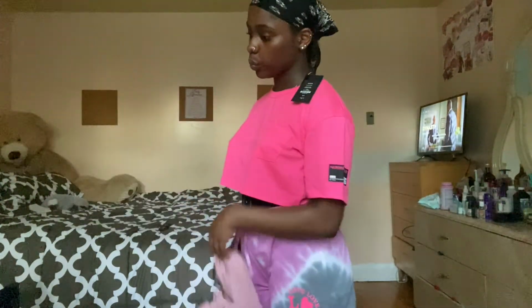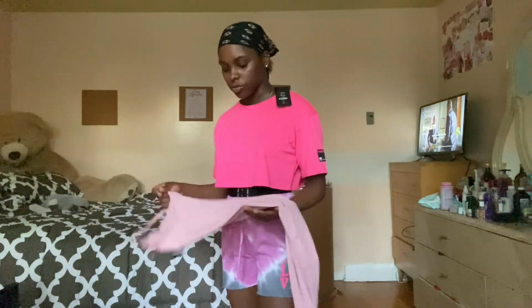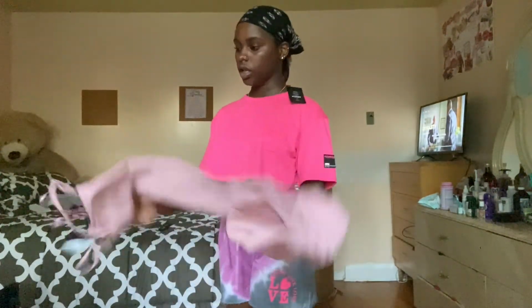to somebody that has more size than me. And this is a small. I was looking for an extra small, but they didn't have extra small, so I'm like, you know what, let me just take the small. If it doesn't fit, oh well, I'll just give it away. So yeah, let me try it out.